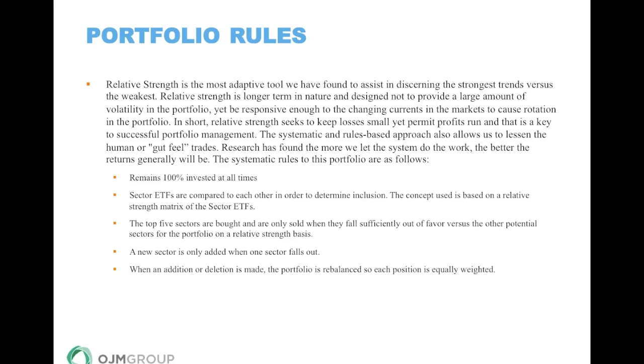So what this is going to do for us is let us be responsible enough to the changing currents in the market to cause some rotation in the portfolio. So in short, as it states here, relative strength seeks to keep losses small, yet permits the profits to run and create an overall successful portfolio.